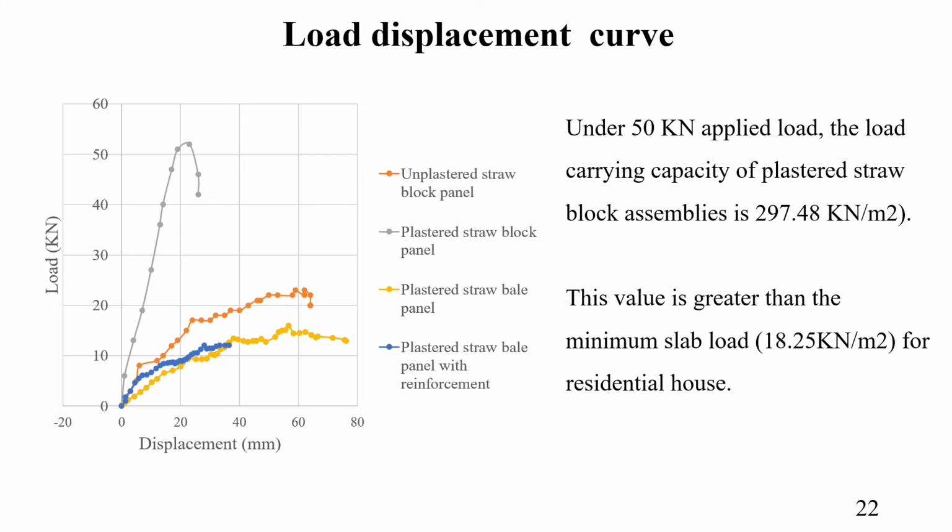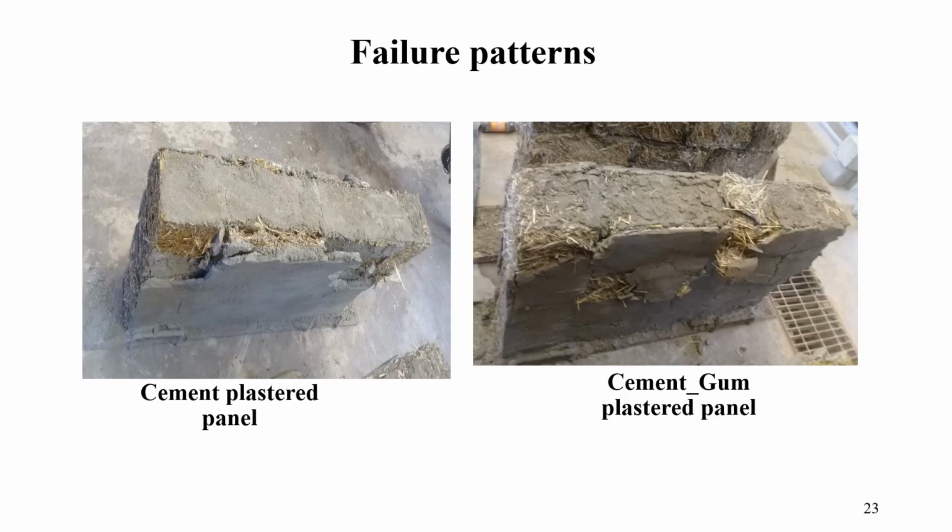We see that even unplastered, straw block has more strength than plastered straw bale panel. And also you can see that it can carry 50 kilonewton load. That means that the load carrying capacity, if we divide that 50 by the dimension of the panel, we'll have 297 kilonewton per meter square. This load carrying capacity is far greater than that of a slab on a residential house. So using gum arabic has really increased the strength.